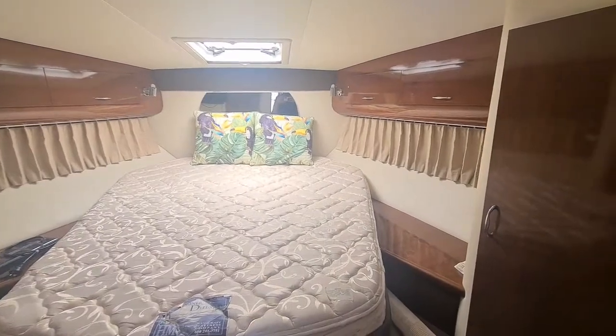Vessel with its own TV. Lots of storage to the sides.